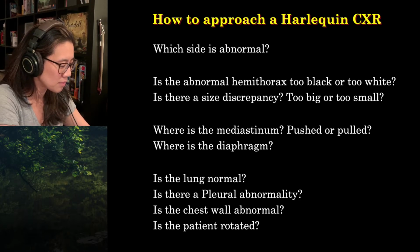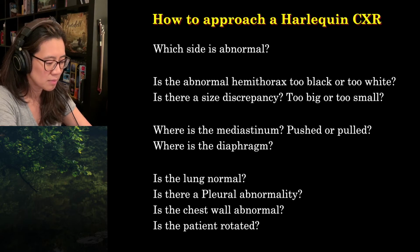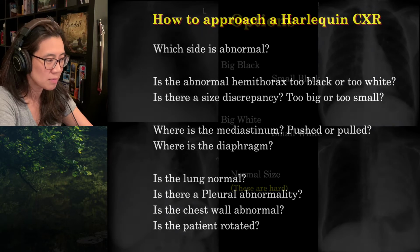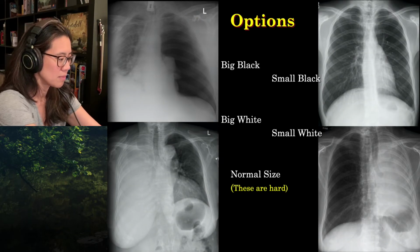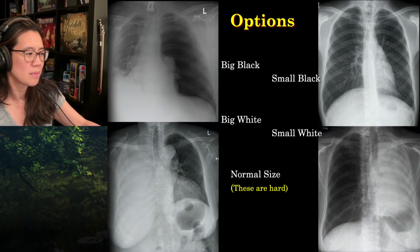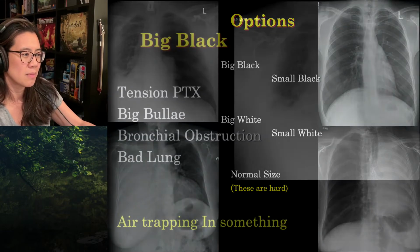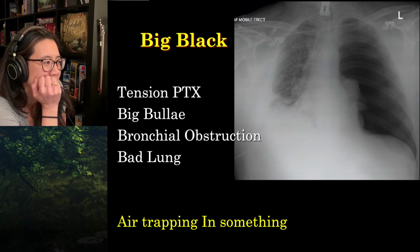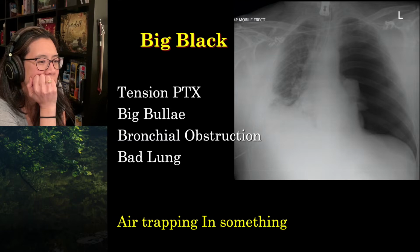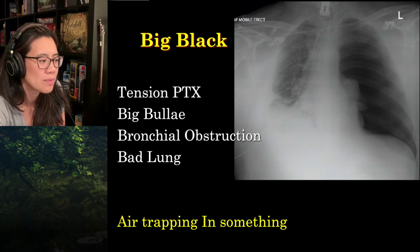Can you see any evidence of pleural abnormality, chest wall abnormality, or is the patient rotated, which will also give you a Harlequin appearance? Next slide. All right, so here are the options: big black, big white, small white. Big black means air trapping in something, either a tension pneumothorax, a big bulla, or bronchial obstruction, or bad lung that's air trapping.